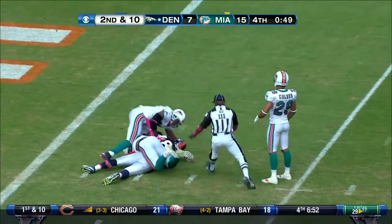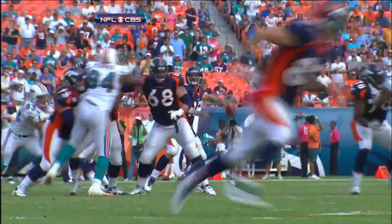And what a catch! A play that they may want to take a look at. Try to get the ball snapped. Look at this throw, and Fells lunges for it. That's a catch. I don't see that the ball came out. That's a beautiful catch, and what a throw from Tebow. Not enough to overturn it.